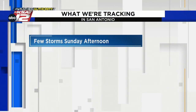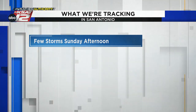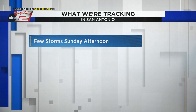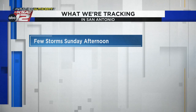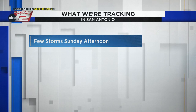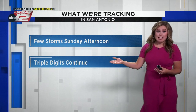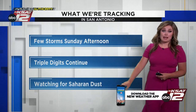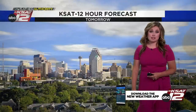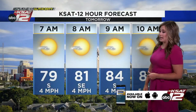So let's get you a full look at those weather headlines, because as we head into tomorrow afternoon, yes, still hot. That's what's going to affect everybody. But what's going to affect a few of us, the potential to find a few more isolated to potentially widely scattered showers and storms, all thanks to that draped boundary over central Texas. But with that high pressure not completely going away, the triple digits are still here to stay. And yes, we will monitor for some Saharan dust that could haze up the sky a little bit by late Tuesday and into Wednesday of next week as well.